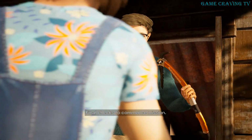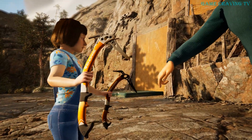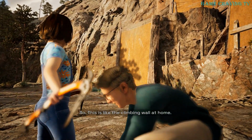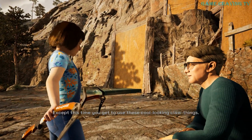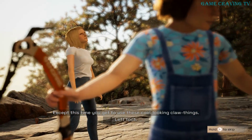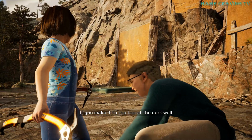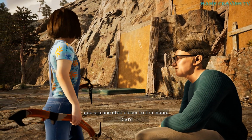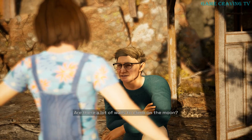Final checks to commence mission. Right foot. So, this is like the climbing wall at home, except this time you get to use these cool-looking claw things. Left foot. If you make it to the top of the cork wall, you are one step closer to the moon. Dad? Yeah? Are there a lot of walls to climb on the moon? No.